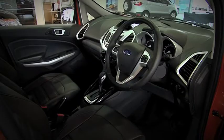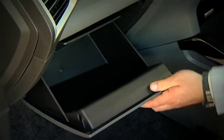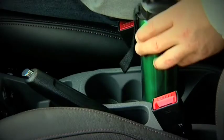And it's followed up by the EcoSport's impressive interior. The glove box is refrigerated and it's big enough to hold 6 drinks. There's a sliding drawer underneath the passenger side seat and there are hidden pockets and shelves all over the cabin.